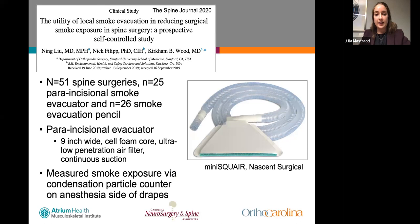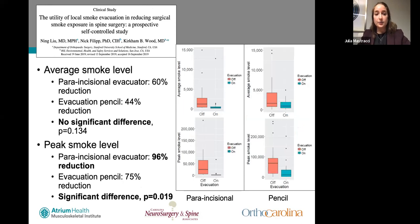They evaluated this device in 25 spine surgeries and compared it to 26 spine surgeries with a 2-in-1 smoke evacuation pencil. And they actually measured the smoke on the anesthesia side of the drape, so not exactly on the surgeon side of the drapes. They found that there was no significant difference between the para-incisional evacuator and the evacuation pencil in regards to average smoke level. However, in regard to peak smoke level, the para-incisional evacuator resulted in a 96% reduction versus 75% reduction in the evacuation pencil.